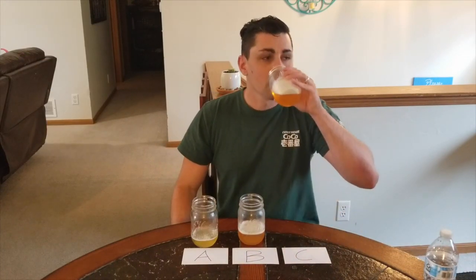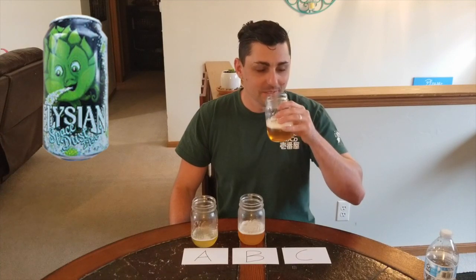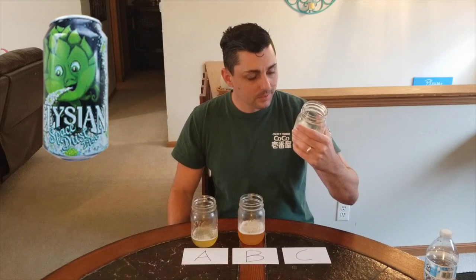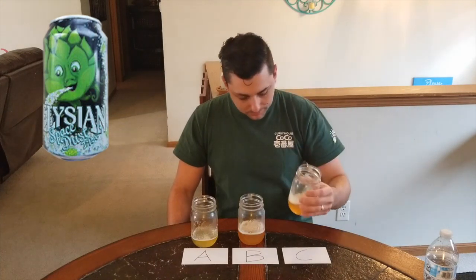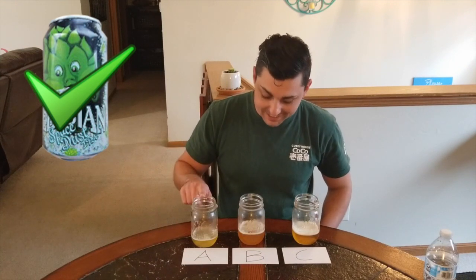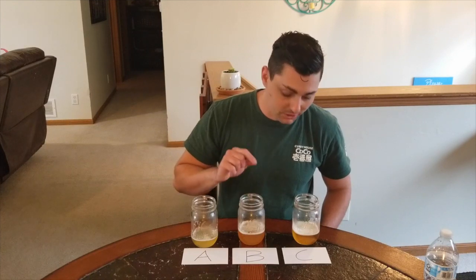Last one. No, this one has more blood orange. No. Oh man. This is Space Dust. Correct. Yeah, so my guess is the Contact Haze, the Blood Orange, and the Space Dust. Was I totally wrong? Did we get them all right?